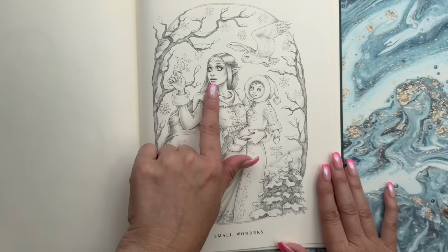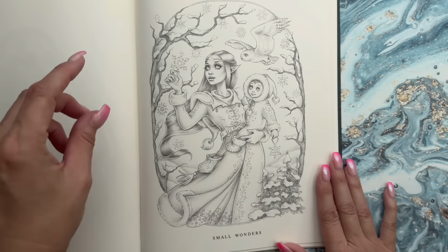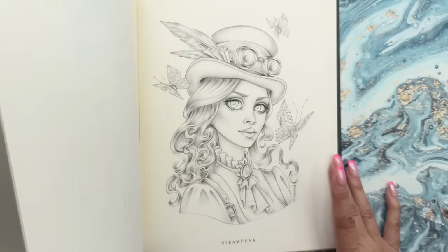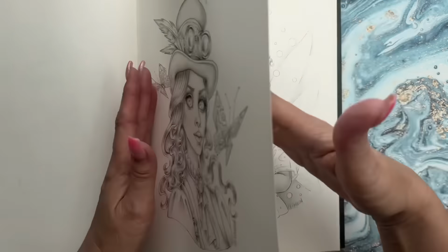Or you could do pale blues, golds, those sort of colours, and have it like a nice light cool wintry page. So many different ways. But I did pick out another page, and where is it? This one here, the Sugar Plum Fairy. So this one looks like a fun one to colour.